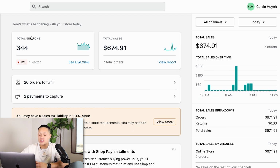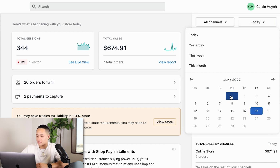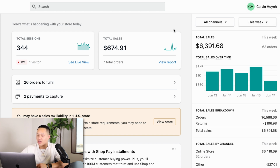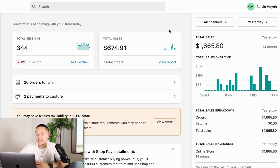So you guys can see here, this is just on one of my stores for the day. I'm currently at $674.91 for the entire month itself. I've brought in almost right around 38K. I'm right at $37,591.82, and just for this week alone, I'm right at 6.3K, and this is off of just testing multiple different products, different angles, seeing which one converts the most, and taking it from there and scaling aggressively. Yesterday alone, we did right around $1,600 in sales with a good 23% profit margin, so not too bad of a day if you ask me.